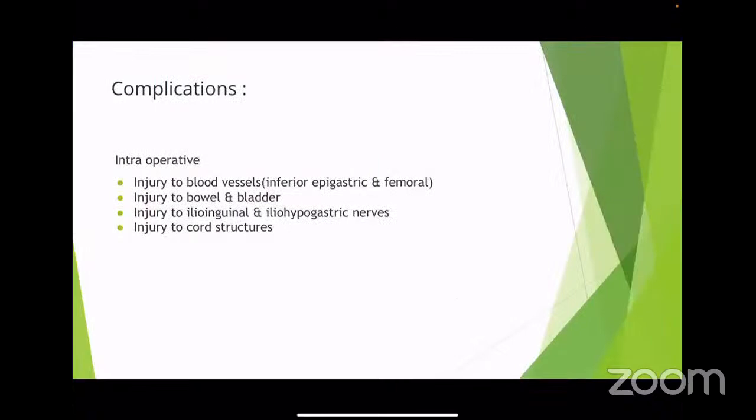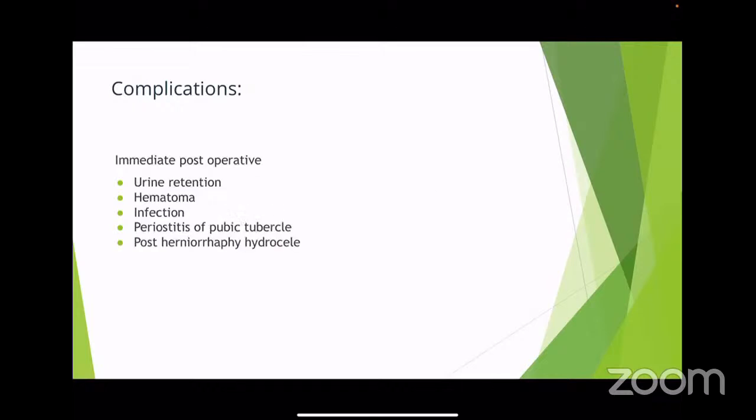So what are the complications of the surgery? Intraoperatively, you can damage the blood vessels, inferior epigastric and femoral, so you will have bleeding. You can damage the bowel and bladder because you are going through the intra-abdomen, in TAPP. Injury to the ilioinguinal and iliohypogastric nerves can occur. Injury to the cord structures can also occur, because while dissecting the indirect sac from the cord, you can damage cord structures as well.